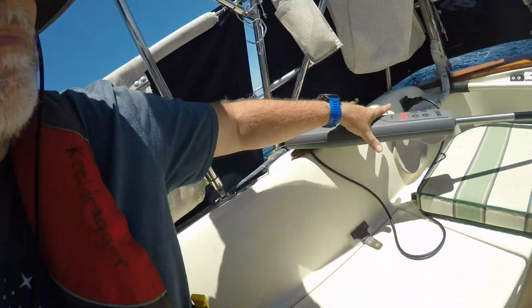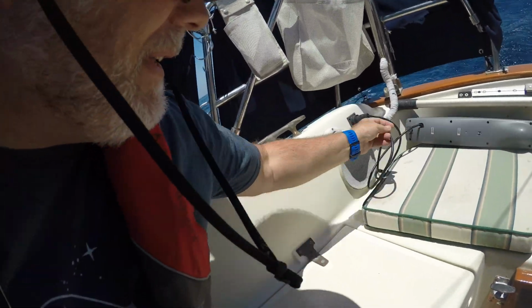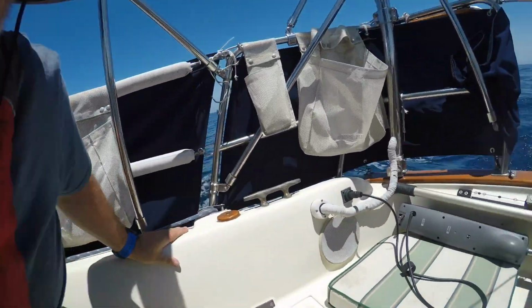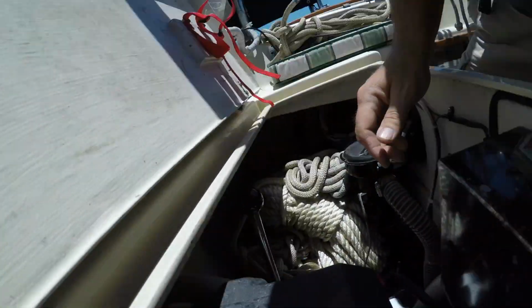So underneath this lazarette is a pump, and I'll open up the through hole. Grab that. All right, so the through hole valve's open, and then gotta watch this.